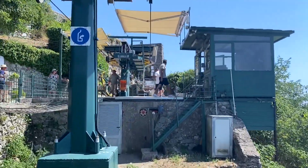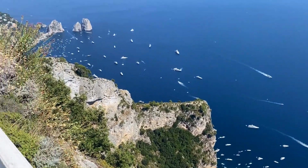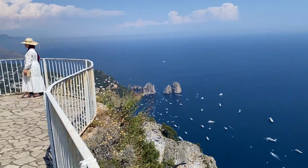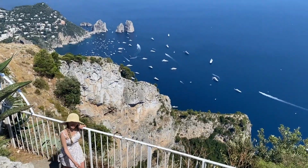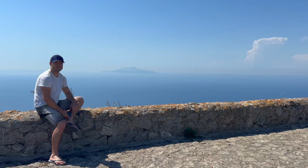Once we got off the chairlift and checked out the view to the back of the island, we felt that the two biggest highlights of the day collided. We found ourselves staring right down at those rocks that we sailed the boat through earlier that morning, with absolutely astonishing views in every direction.